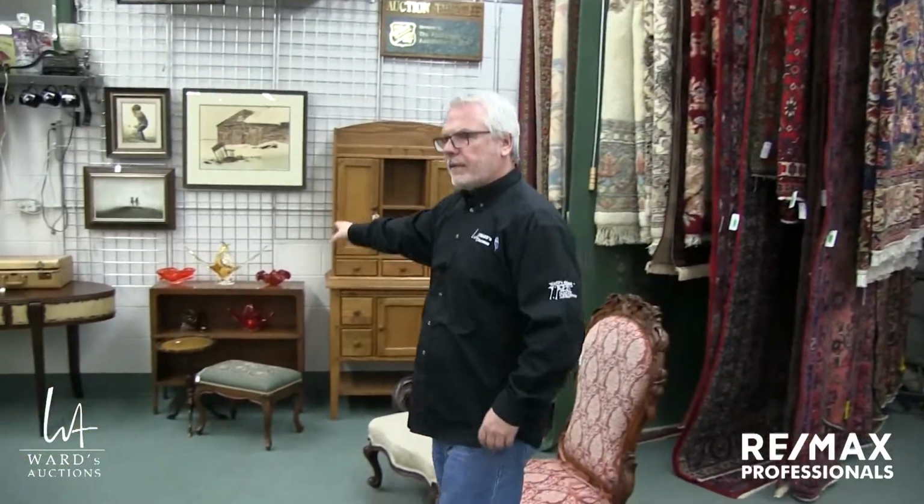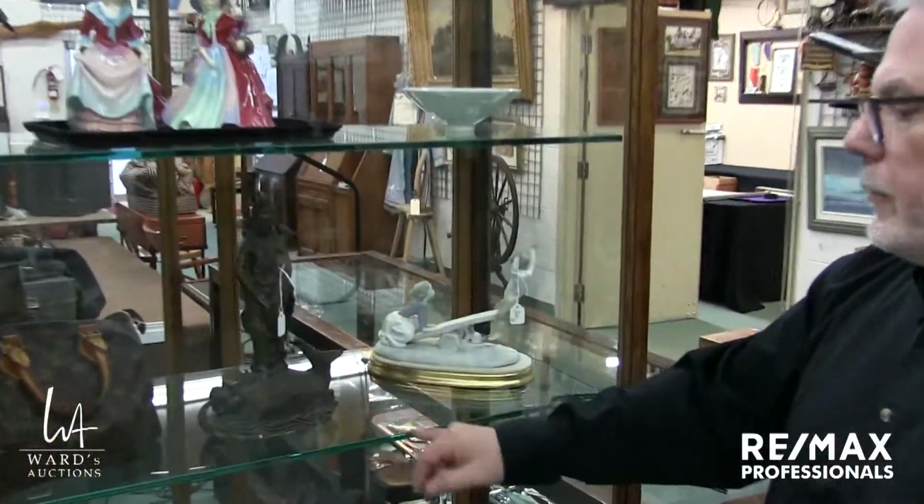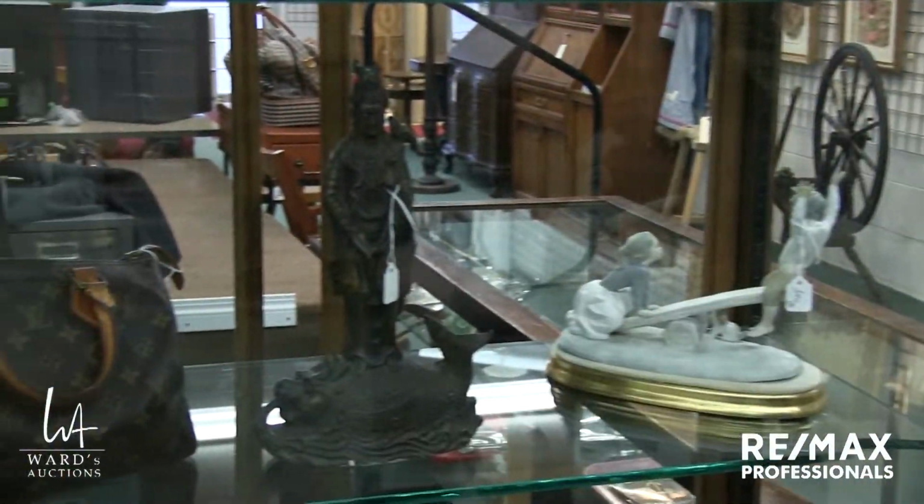There's lots of art glass. That's becoming quite a thing nowadays. So the chalet style pieces. This is a Lladró, I believe, another Oriental bronze. Louis Vuitton, genuine Louis Vuitton.